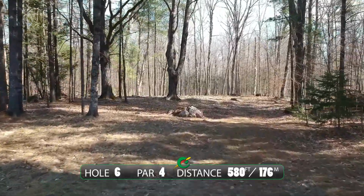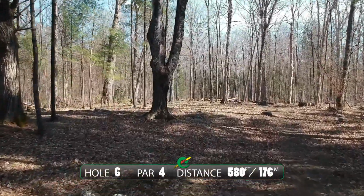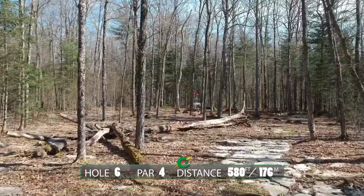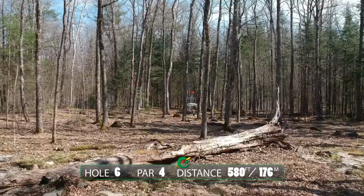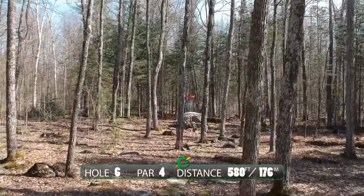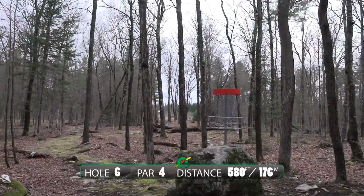This is a par 4, or 580 feet here at Project 15. And it looks like it's a very guarded basket. Lots of trees to try and get through, you know? Kat, how are you gonna tackle this hole? What's going through your head right now? So, going through my head is don't hit a tree.